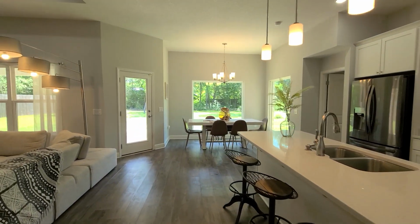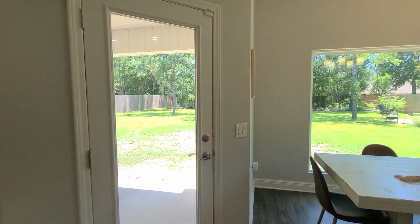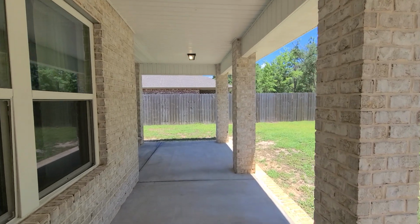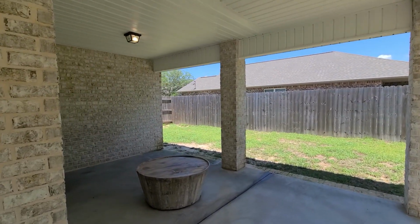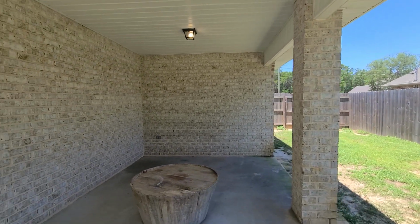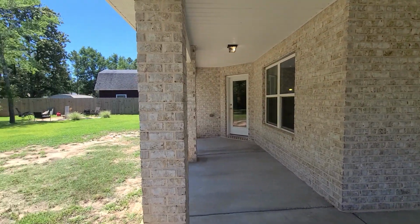We are on 0.36 acres, so nice size yard here. Fully fenced with a privacy fence back here. And a really nice size covered patio as well. This kind of loops around back here. Gives for a nice entertaining space. So you have plenty of room out here. You could get a full outdoor sectional as well as a table out here to entertain, so lots of room.